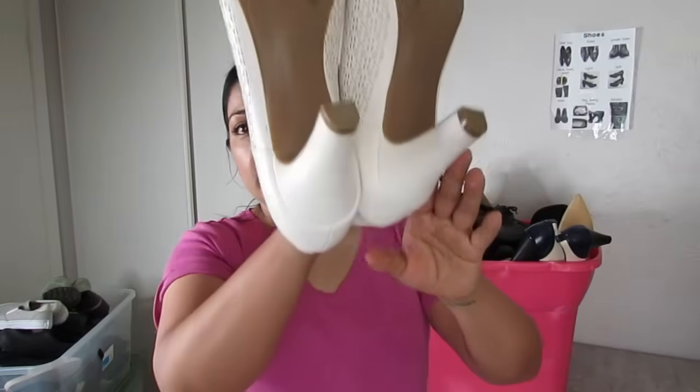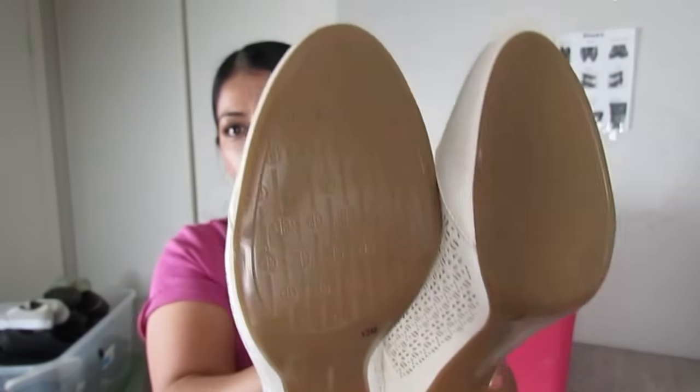It's a larger size too. They are a size 12, and look at the condition. Immaculate. They do have a little bit of marks here at the top, but I'm hoping I can get that off either with Goo Gone or with some nail polish remover. Hopefully I can get that fixed, because then they will be in excellent condition.